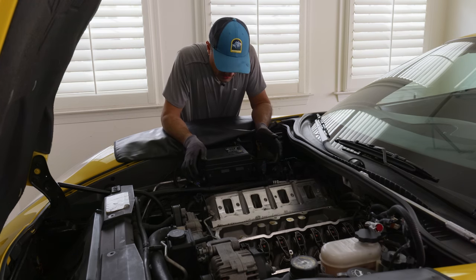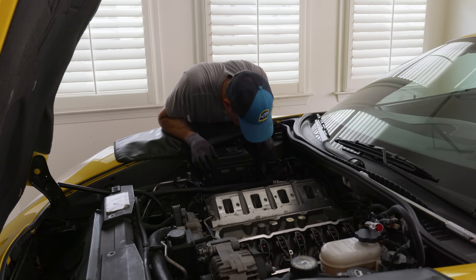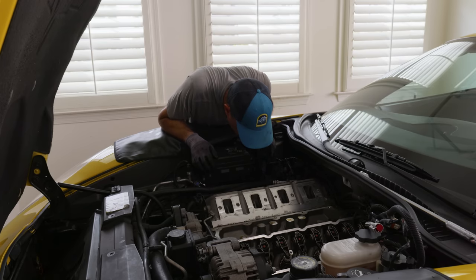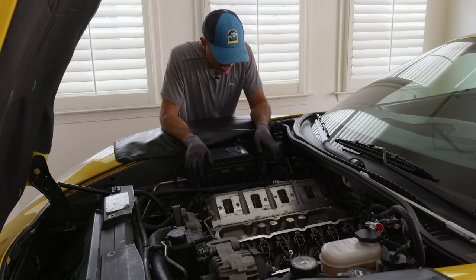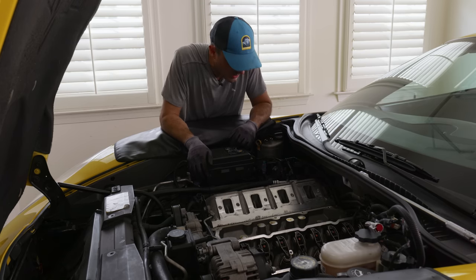I can't figure out how to get the header out. It doesn't seem to want to come up from the bottom or down from the top. And the cat and the header are two different pieces, but I can't really see how to reach the bolts that hold them together. But it's out of the way, so I can remove the head and then I should be able to pull it out.